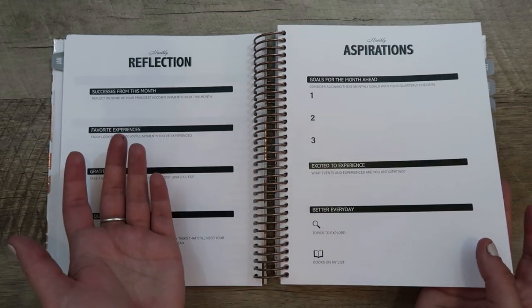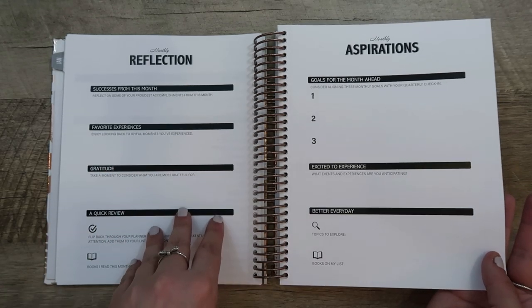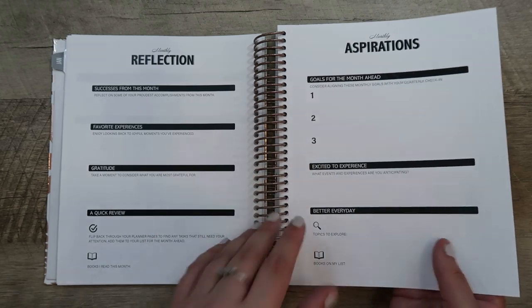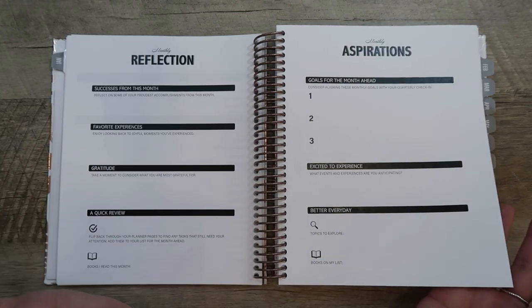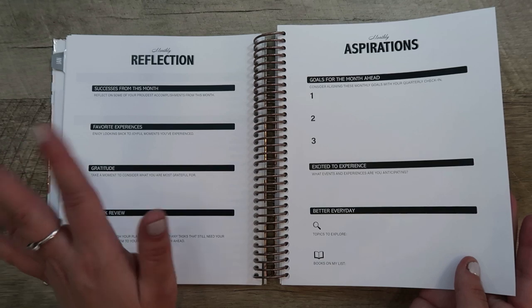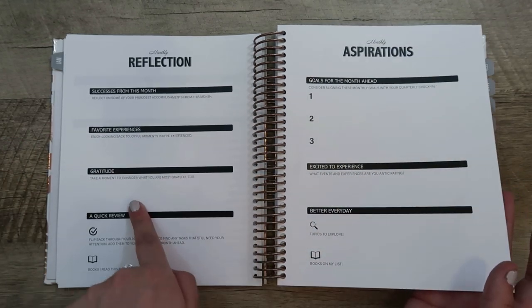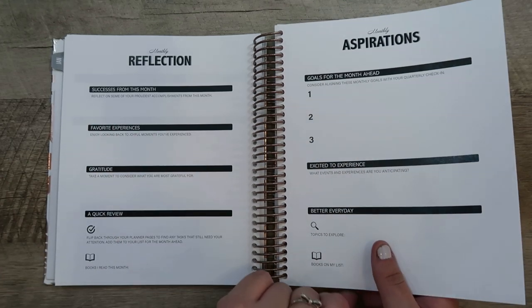I do really like this idea for a personal planner, if you have a personal planner. I also kind of wish they included this in the daily, but I understand there's only so much space. Like it's already ridiculously thick. It would be even crazier if it had these pages as well. I also kind of wish they had lines, but that's just my problem.